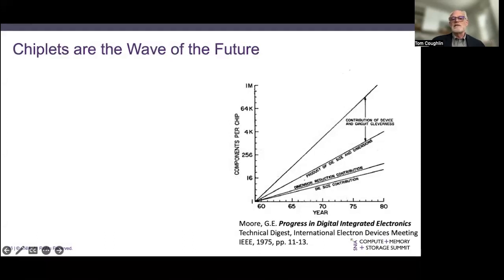This graph is from a 1975 paper that Gordon Moore wrote in review of his 1965 paper that was the genesis of Moore's law. In this chart, he attributes the growing number of components on a chip to three phenomena. The bottom line is the contribution from the growing size of the die, or the chip's area. The next higher line is a contribution of dimension reduction, which most refer to as scaling, or lithography scaling. Scaling is a migration from one process technology to another, to shrink the size of the transistors on the chip. A lot of people think this is all there is to Moore's law.